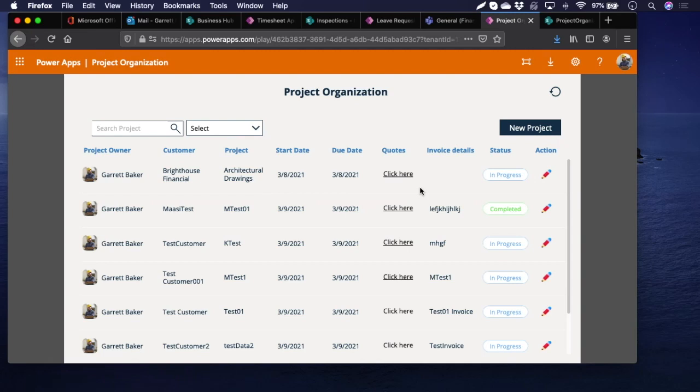What that would then run and do is that process would go and create a channel in Teams and a folder in SharePoint with the subfolder structure and templated documents loaded up already in there. And then staff can work away on the project and files can be added into the folder as it goes along. And then once a project is completed, the project manager would change the status of this.